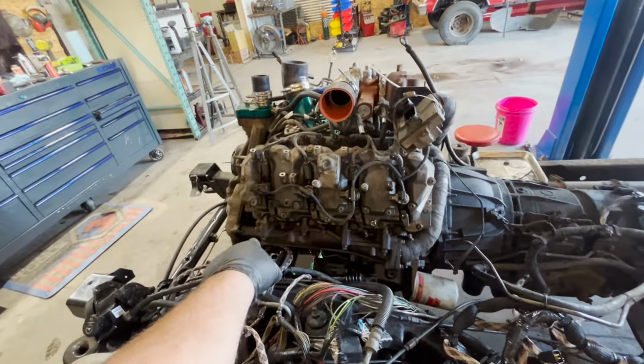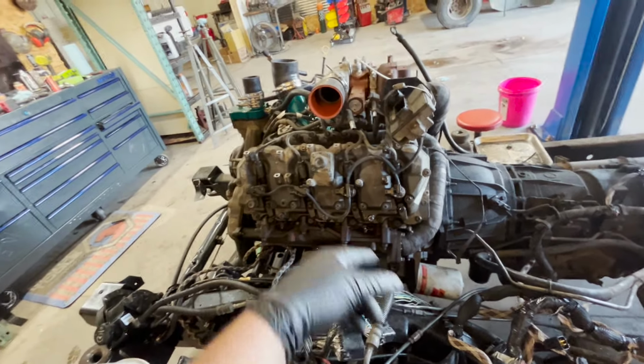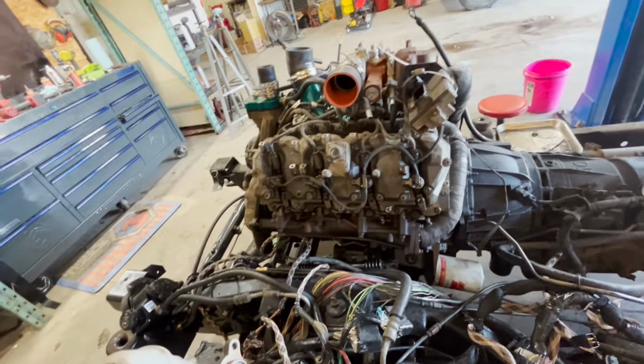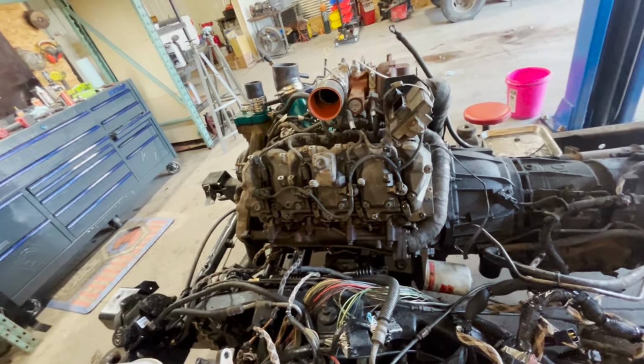You can see it's got aftermarket Dorman exhaust manifolds on it. So they probably broke on them. Who knows, guys? It could have been 8 years ago whenever they did all this work. But regardless, we're going to have to tear it down and see why we have coolant in every single cylinder.